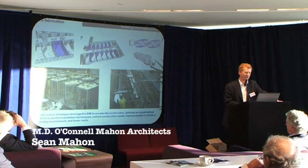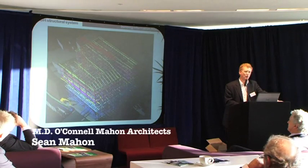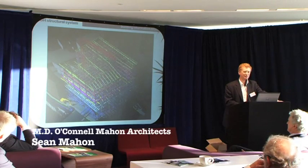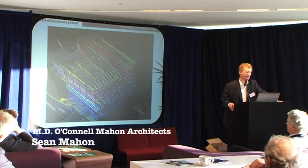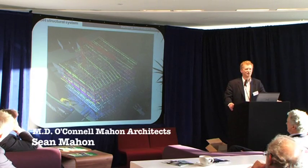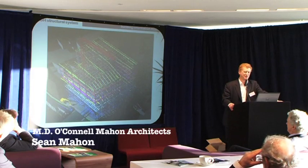That is very helpful to us as designers. Secondly, the coordination of the structural systems within the building can be much more carefully analysed. This building I'm showing to you now was carried out by our partners at Mass General Hospital in Boston, in which BIM was used as a model for the project.